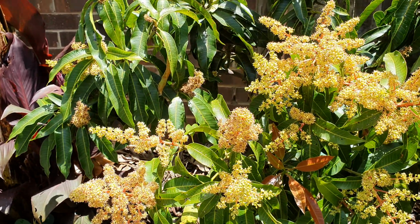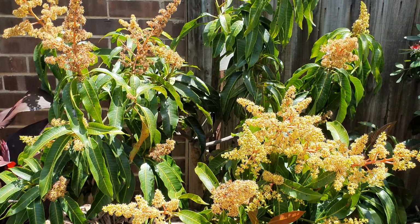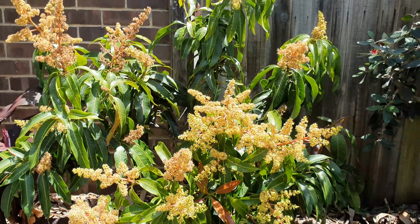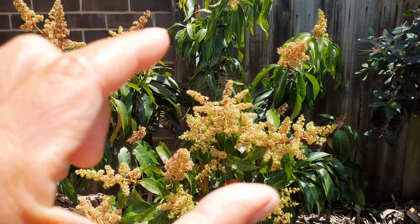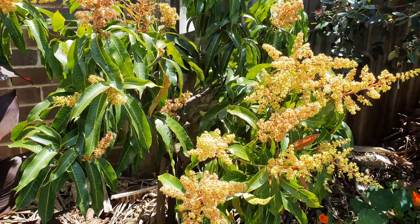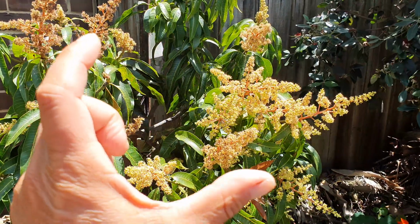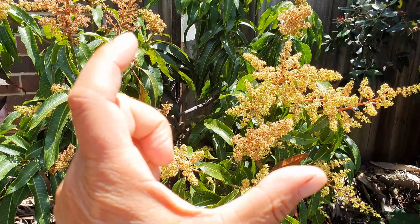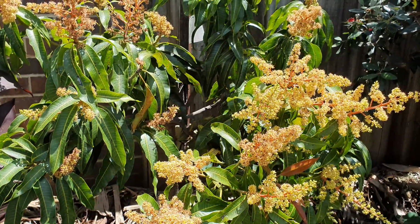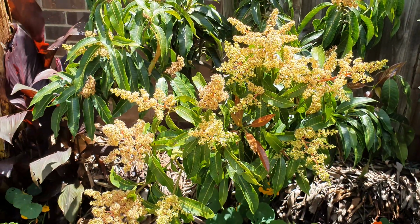Usually the fruit start hanging on around Christmas, which is coming soon, another 3 weeks, and then they start to grow and grow and grow in January and February. So by the end of summer, that is late February, we usually have a decent sized mango, and by that stage all the little fruitlets have gone. It's only the mangoes that we're gonna actually harvest that remain.